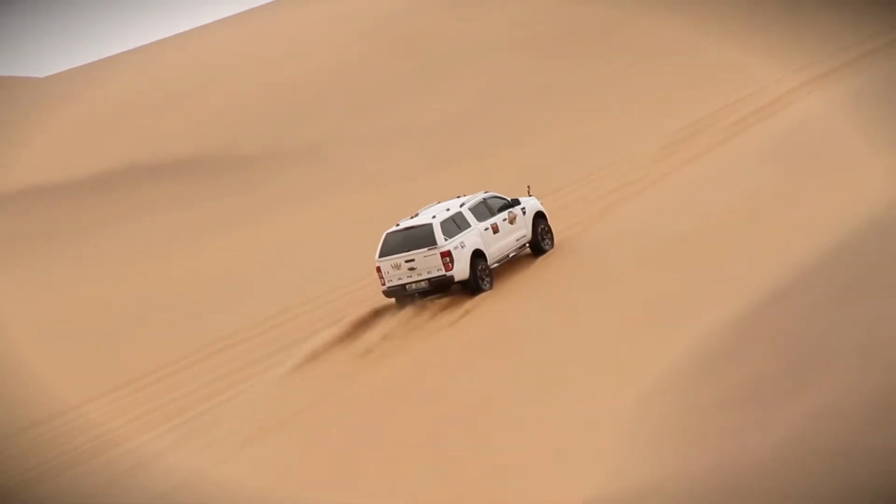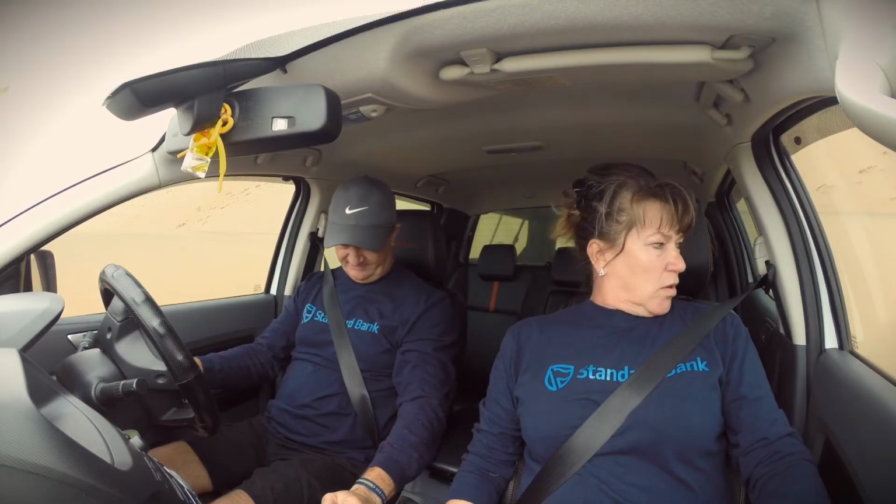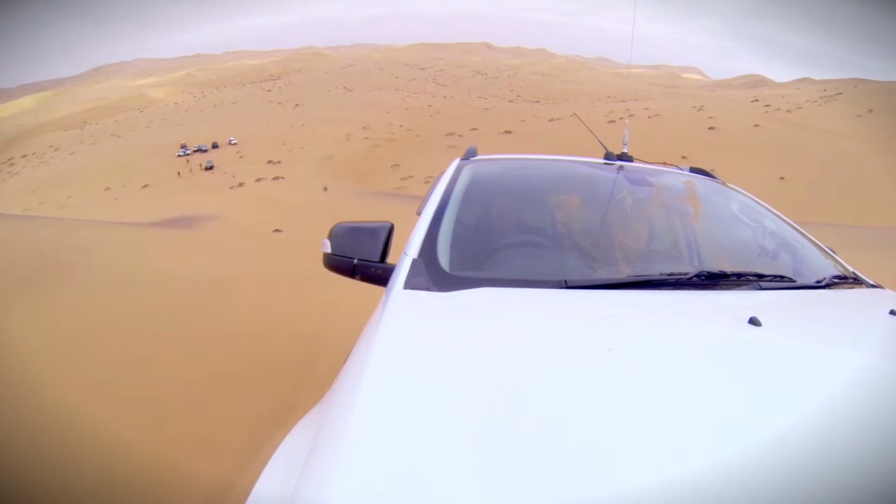But as they make that right turn, the thick sand slows them down and they stop. A very nervous Sinette isn't looking forward to the reverse all the way down. So Martin, what are your thoughts of this obstacle? Yeah, I think need a little bit of power. Maybe I must know it better as well.